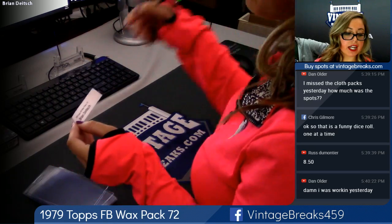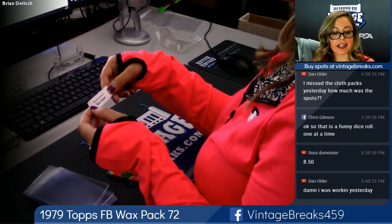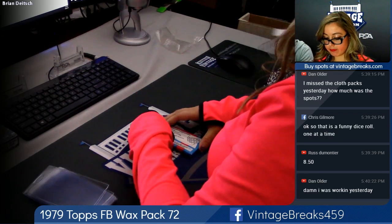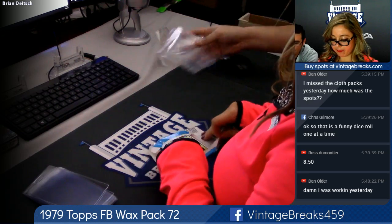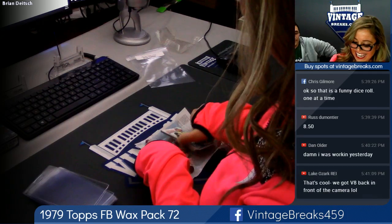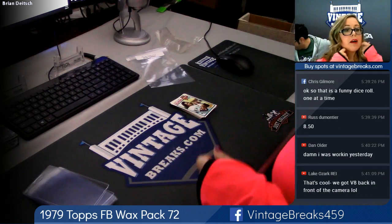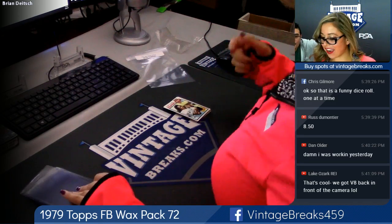So we'll be doing 1979 Topps Football Wax Pack 72 for Brian Deitch. Thank you. I gotta do something now. Yeah. Push the side over here. Look at that. I get this. You don't want that yummy gum? That's cool. Yummy. All right.